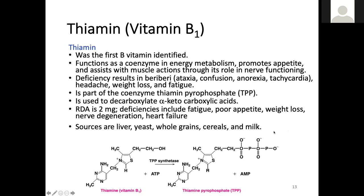Thiamine is also called vitamin B1 because it was the first B vitamin that we discovered, right? It helps in energy metabolism and muscle action and nerve function. And if we don't have enough of it, we have a condition called beriberi. And when we have beriberi, we see ataxia, which is inability to properly move, confusion, anorexia, tachycardia, which is rapid heartbeat, headache, weight loss, and fatigue, which is being tired all the time.